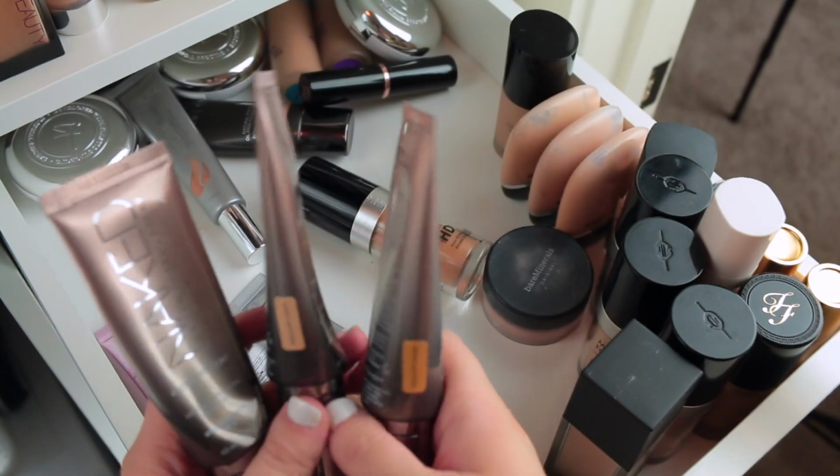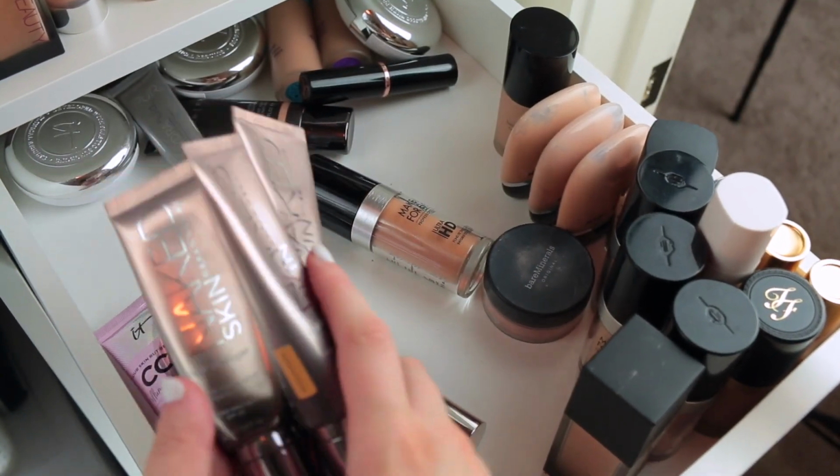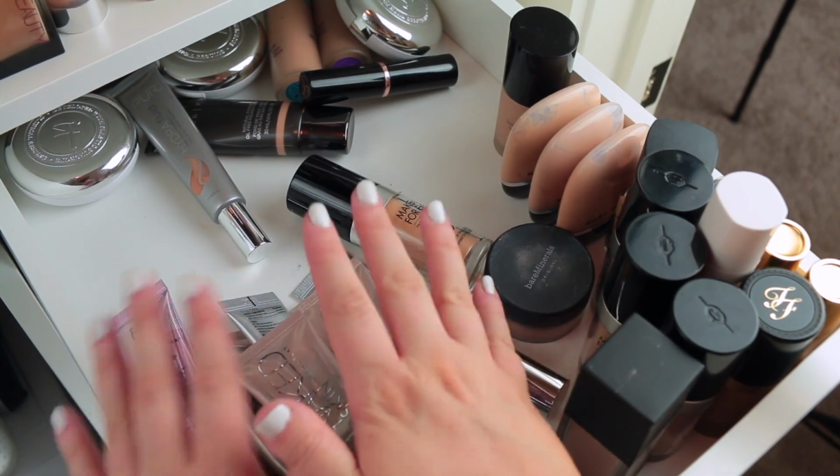So I have medium dark, medium light, and medium. So I've got all of those. I am going to keep all of those because again, my shade varies.